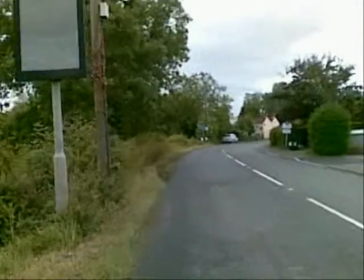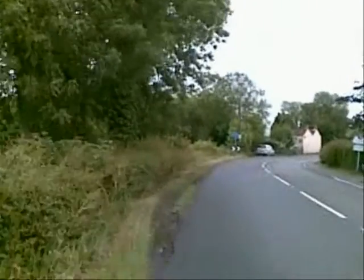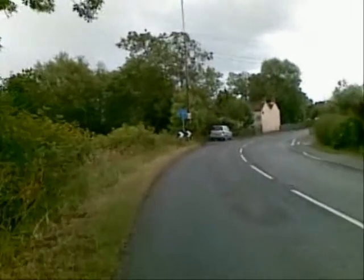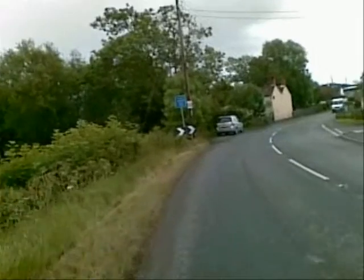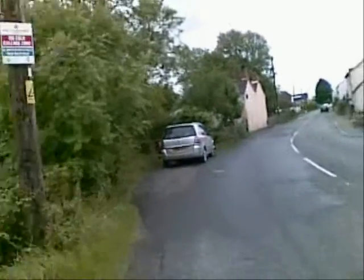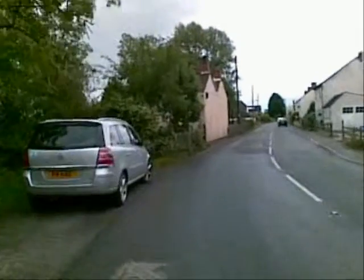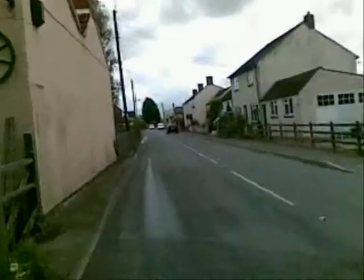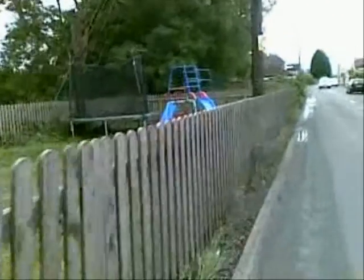There's a big building up here, which has got significance for something or other. I can't remember what it is though. So this is just going through the village. It's quite a fast road because it leads up towards the motorway.